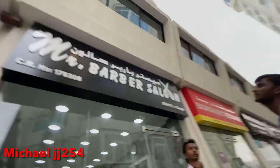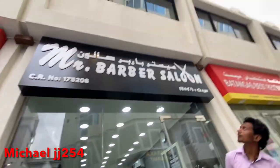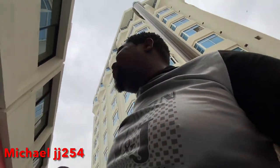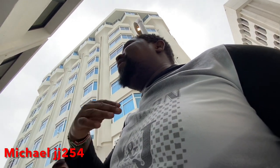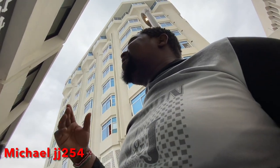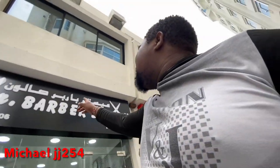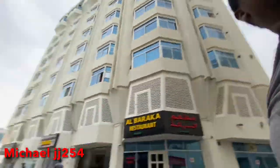What's the name of the barber shop, Mr.? Mr. Baba Saloon. That's Mr. Baba Saloon, and the guys are here. If you have 50 and below, you can have a very nice cut. They will do a facial and a little bit of massage. And the normal cut is around 15. Shaving is 15, and children also 15. Very nice one, guys. So this is Mr. Baba Saloon. Come here, guys, and have a nice cut. Assalamu alaikum, bye bye. Ramadan Kareem.